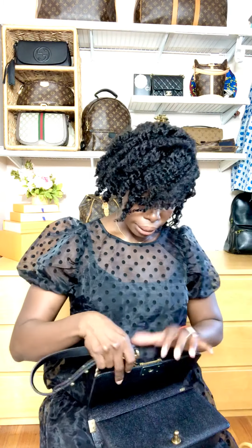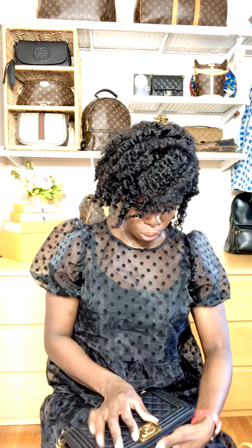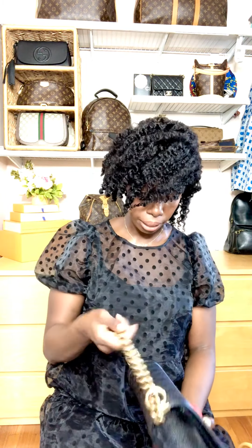The rules also said that you could put bags that you don't currently have in your collection, but I'm not going to go there because it's hard to know if a bag really matches your soul until you've actually owned it and used it and carried it. So I'm more comfortable just selecting bags that I already have. These are the two that I'm going with.